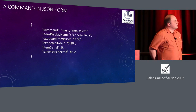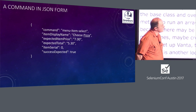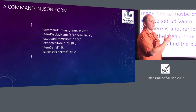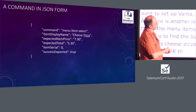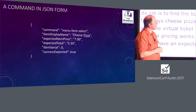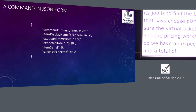Let's see. Here's another look at a command. This is our menu item select command. Its job is to find the button on the screen that says cheese pizza, push it, and then make sure the virtual ticket, that's what we call the thing on the screen that looks like a receipt, that the pricing all works as you expect. And you might say to yourself, why would we have an expected item price of $7 and a total of $5.30? The answer is automatic discounts, yet another edge case that we have to deal with. So in that scenario, that's what's happening here.